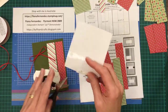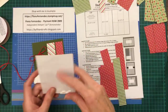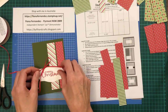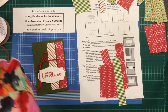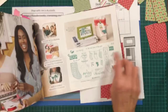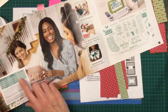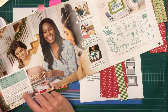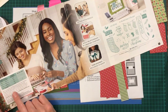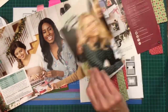So while I'm sticking this down, I'll just tell you what else I've noted tonight. If you are interested in hosting a workshop, if you're not already a demonstrator, there is a page in the back of the catalogue and there's host stamp sets in the back of here. So 81, right at the back. There's a really cute little Christmas set and it's only $17, but you can only purchase that if you host a party or a workshop with your friends and you qualify to buy that. So when you host a qualifying party, you'll earn stamp and rewards as well that can be used for free and discounted products. You could even put it towards the starter kit to help you become a demonstrator. And you can certainly get more information about that over the page.